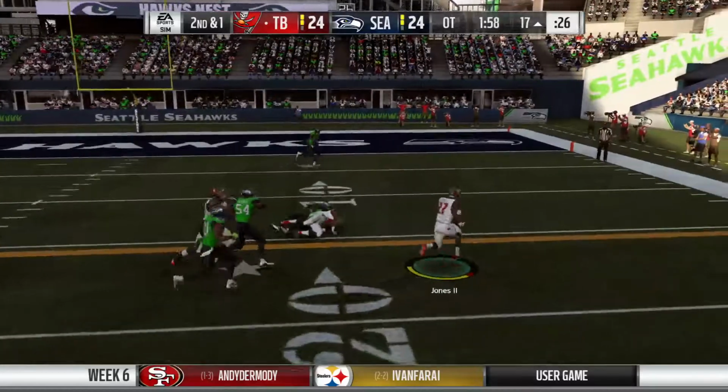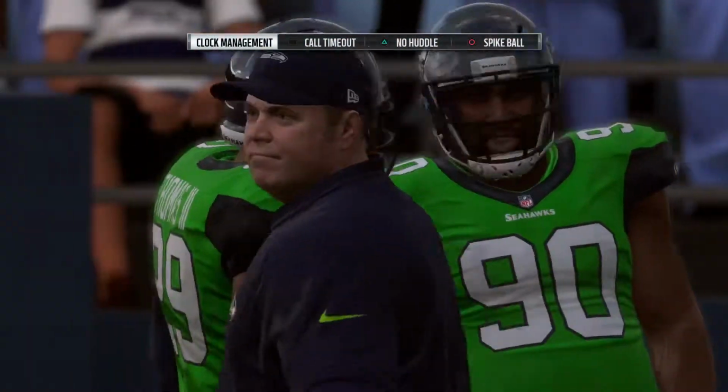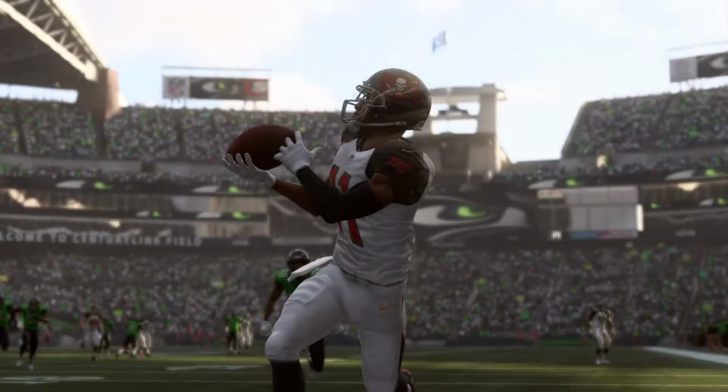On second down, it's Jones. And he is in for the score. And it is absolute stunned silence here as they win it on the road in overtime.